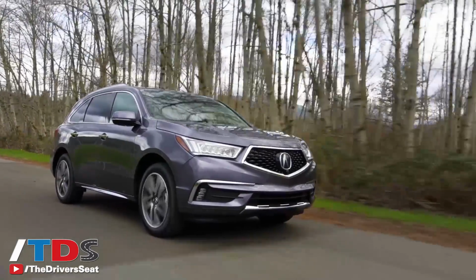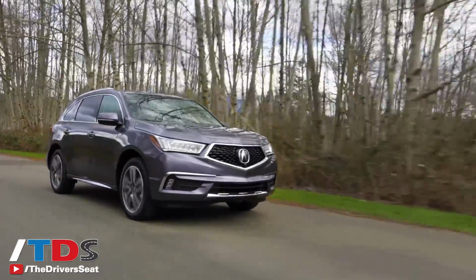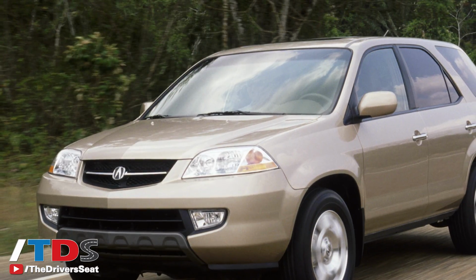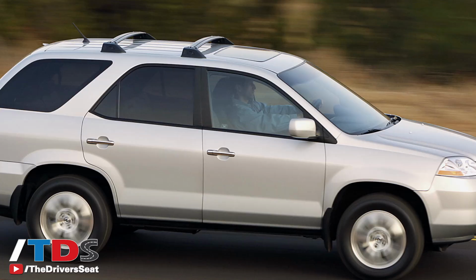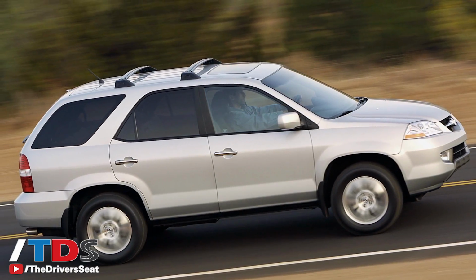There's no questioning the importance of the MDX to the segment and to the Acura brand. This was the first luxury 3-row crossover that came out in 2001, and it is the best-selling 3-row luxury crossover of all time. So it's very important to the brand, and the people who buy them love them. I know a family that actually has 2 of them, and they're going to drive them until the wheels fall off. They each have over 200,000 miles, so it's a very reliable vehicle.